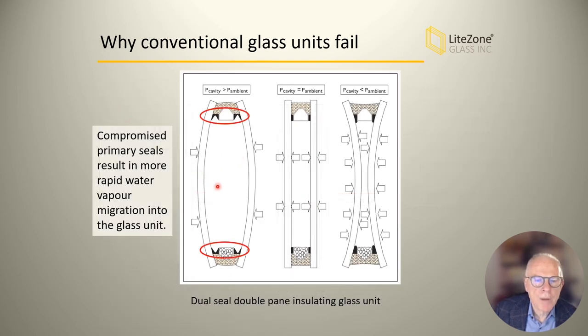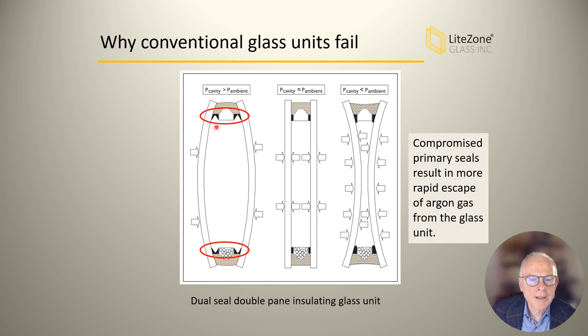When you have a bulged sealed unit, as shown in this diagram, you can end up with a compromised primary seal, which will result in more rapid water vapor migration into the glass unit. Compromised primary seals can also result in a more rapid loss of argon from the glass unit.